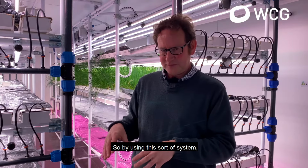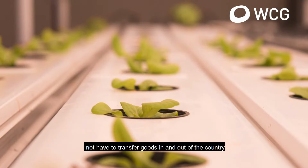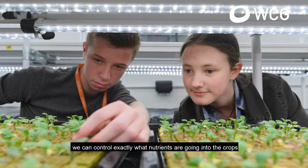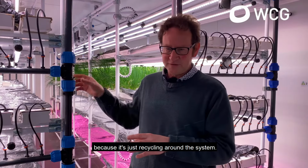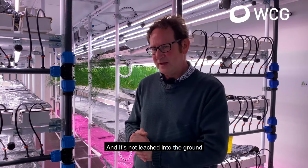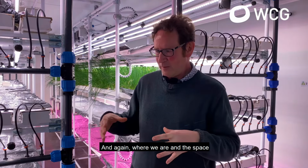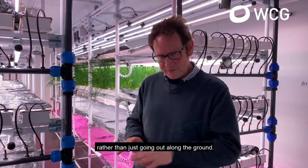So by using this sort of system, the hydroponic system, we can grow crops in our city centres, not have to transfer goods in and out of the country. We can control exactly what nutrients are going into the crops, very little use of sprays or insecticides, and the amount of water is significantly reduced because it's just recycling around the system. We lose about 15% for evaporation, but that's the main difference, is the water's kept in this system. It's not just leached into the ground like in a big farming system. And again, where we are and the space we use can be much more efficient. So we can go up with our crops rather than just going out along the ground.